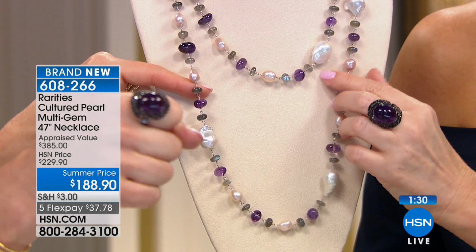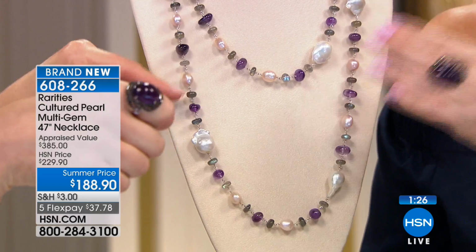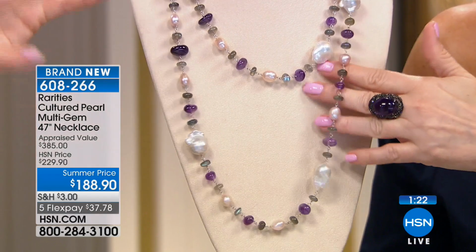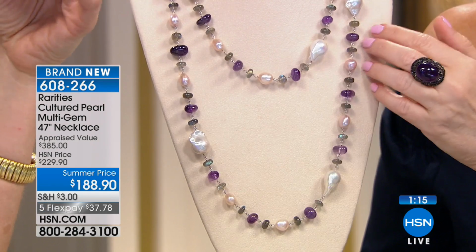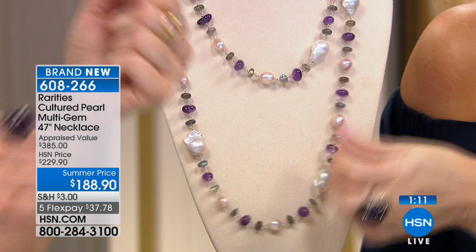Rhodium is the strongest natural metal on the face of the earth. It's actually more expensive than platinum too. Yes. It's in the same family as platinum. And it's how we plate platinum. So if you get a platinum piece of jewelry, if you're lucky enough to get a platinum ring, you know, maybe it's a wedding band or maybe it's an engagement ring. Diamonds are usually set in platinum, the very expensive ones, because platinum is so strong.